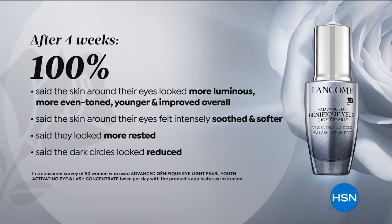So again, after 4 weeks, 100% said they were more even toned, younger, and overall improved. They're more luminous. And then 100% said the eye area felt intensely soothed and softer. 100% said it looked more rested. Hey, the dark circles looked reduced. That's just in a month.